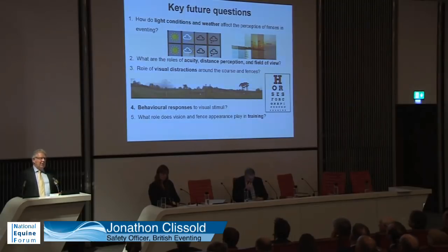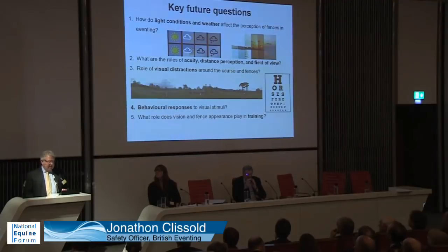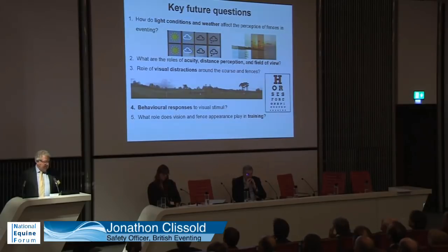So the key future questions they're going to look at this year are how do light conditions and weather affect the perception of fences in eventing? What are the roles of acuity, distance, perception and field of view? Role of visual distractions around the course and fences.